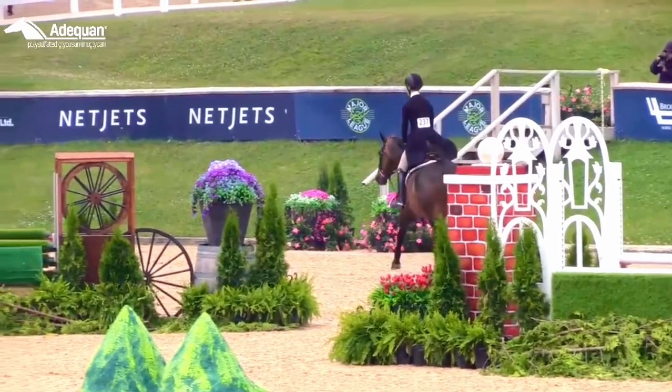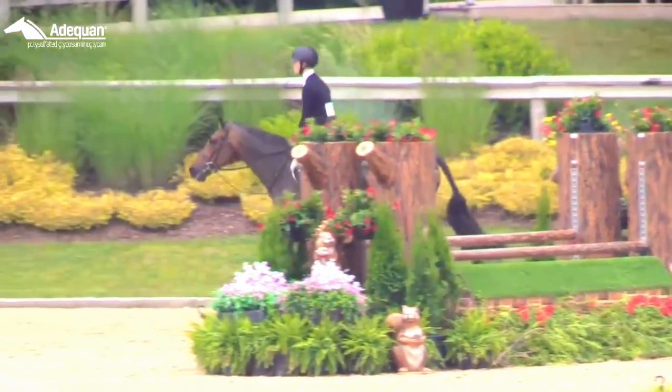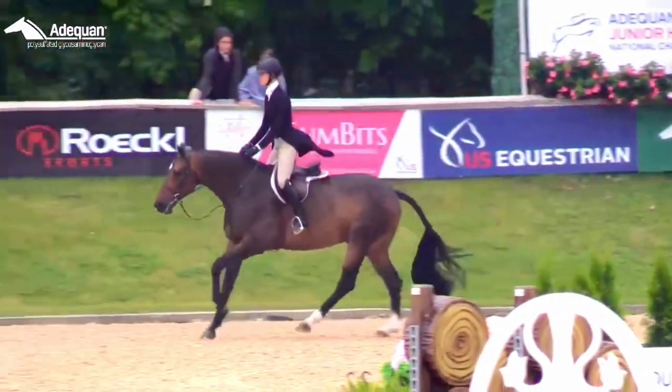Ava Hartman on course next with her own entry, the 10-year-old Dutch warm-blooded gelding Impression, third of 21 for the younger large 3-6 juniors.